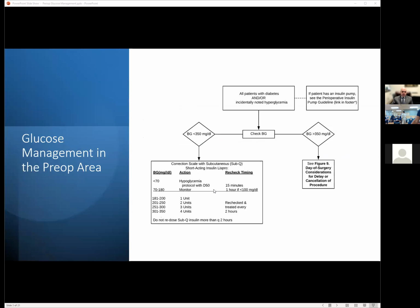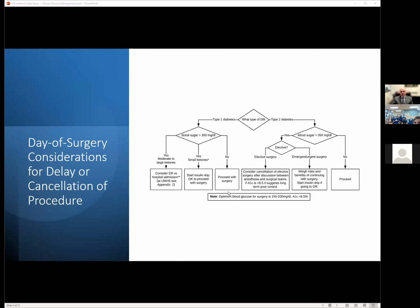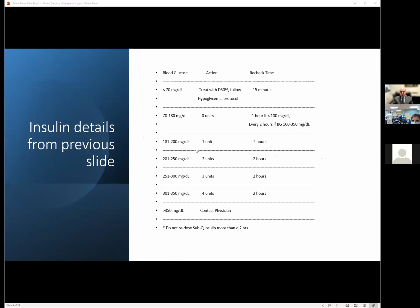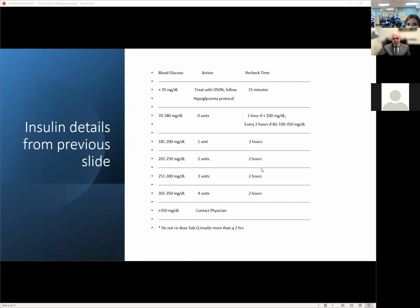So we're not expecting you to go outside of the order sets to know exactly what the appropriate intervention is here. Now, the intervention here is actually very simple. It's a sliding scale for sub-Q insulin. The dosing protocol is relatively straightforward, and there's not much difference between this and any other sliding scale that you have been exposed to previously.